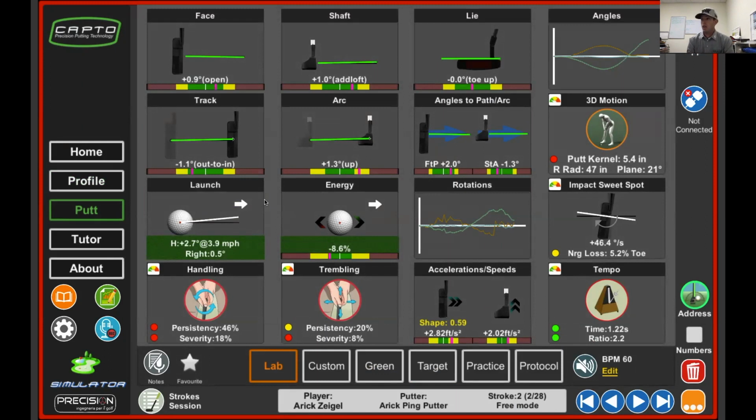It gives you a lot of data, very similar to the stuff, if you're familiar with Sam Putt Lab, it's giving you a lot of the same data that Sam Putt Lab is. So it's giving you face, shaft, lie. So this would be face rotation, changes in shaft would be basically changes in loft. Lie would be exactly what it sounds like, changes in the lie angle.